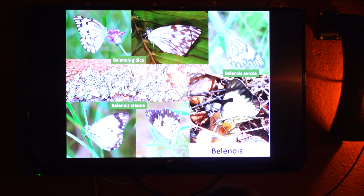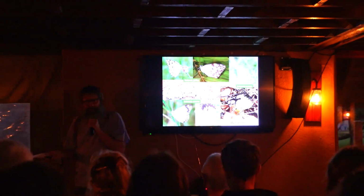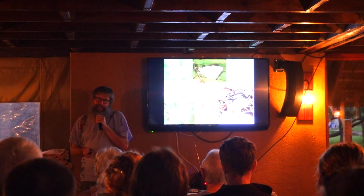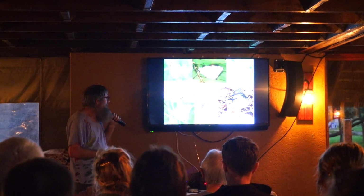Because this is the one that hits the headlines. This is the migrant group that you see flying, and there's probably a migration coming in the next weeks because the populations are building up in the west side of the country, and so, especially with the rains that happen now, we'll probably get a nice migration again.